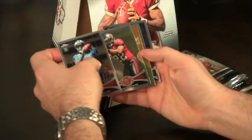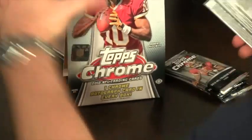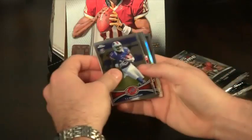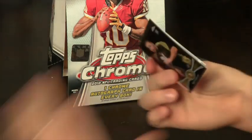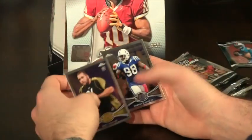Kendall Wright, Doug Martin, you got a Brandon Weeden behind that, and a Torrey Smith. Still looking for that hit. TJ Graham, Mohamed Sanu, Blaine Gabbert, refractor, Matt Ryan. Matt Kalil, you got a Ryan Tannehill rookie, Red Zone, Atomic.